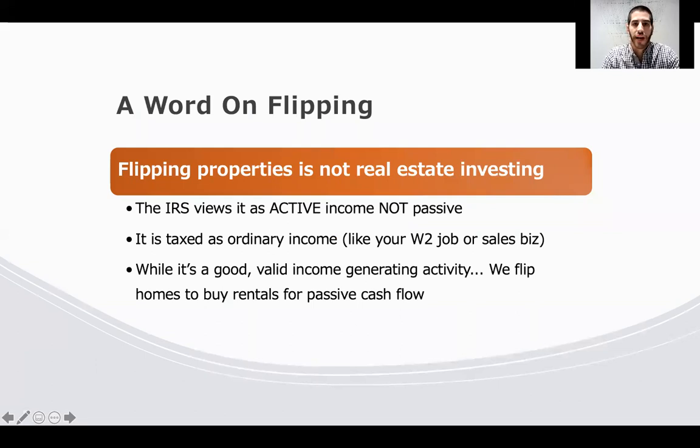A quick word on flipping. Flipping properties is not real estate investing. People sometimes get surprised when I say this, but the IRS views it as active income and not passive income. It's taxed like your normal ordinary income on your tax return. So just like your W-2 job or your sales business. I say that because while it is a very good, valid income generating activity, it's not what I would consider true investing, which is something that's sort of a passive action. So we flip houses in order to buy rentals, which we renovate and keep for long-term cash flow. And that's what I really call the basis of my real estate investing.